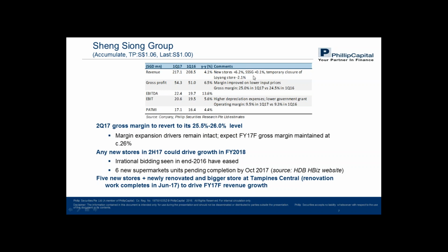As for the same store sales growth, it is quite flattish, and we have been seeing this trend of flattish growth for the past few quarters already. Moving forward, we continue to see that the new stores would support the top line growth, while the same store sales growth would remain flattish. Moving on, the next line will be on gross profit.